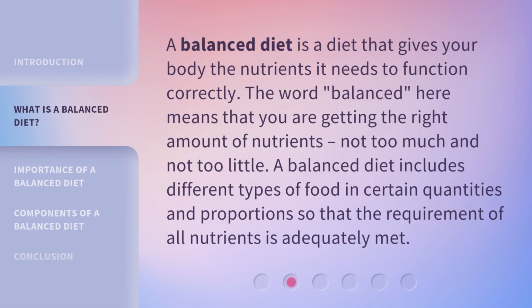A balanced diet is a diet that gives your body the nutrients it needs to function correctly. The word balanced here means that you are getting the right amount of nutrients. Not too much and not too little. A balanced diet includes different types of food in certain quantities and proportions so that the requirement of all nutrients is adequately met.